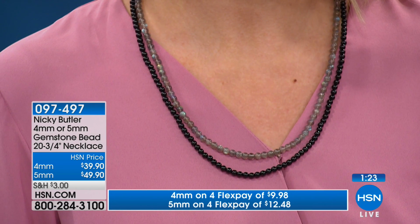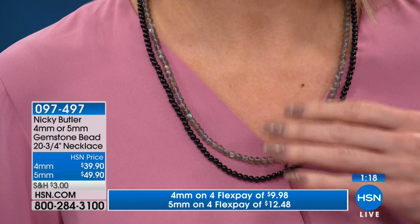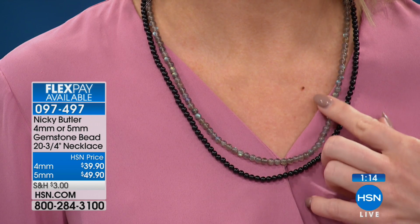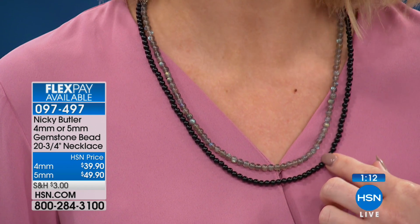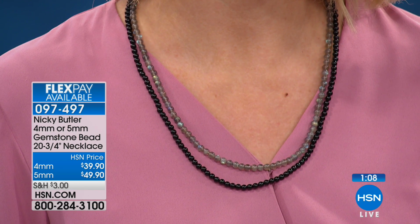I mean, we can wear a basic chain, but it really amplifies your look when you can actually wear genuine gemstones. Let's see what Kate picked. She's wearing the black onyx. And is that with the Labradorite, I want to say? Looks like the Labradorite. So really, really pretty.